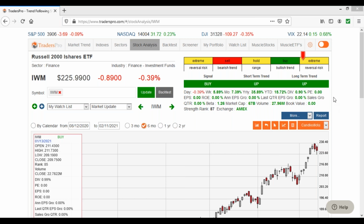We talked about how we had moved into that extreme reversal risk range on Tuesday. We had that bearish reversal candle yesterday. Now, the Russell was leading the way down today. It had the biggest move down at one point, but it's also come off its lows a little bit here. So we'll be interested to see how that closes at the end of the day.